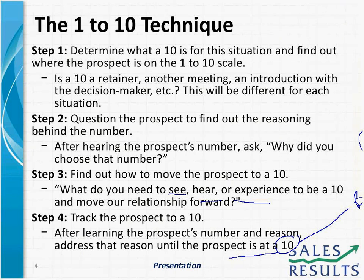I want to understand, is the board a rubber stamp based on your feeling about this program? I need to understand the details, okay? So when we do this all together, here's what it sounds like.